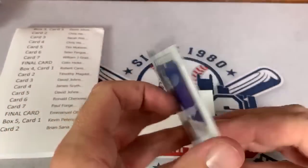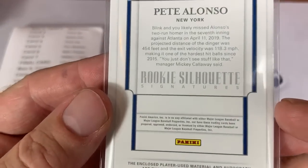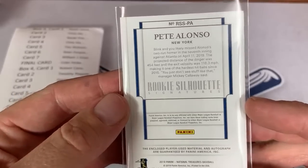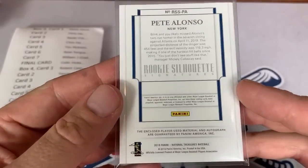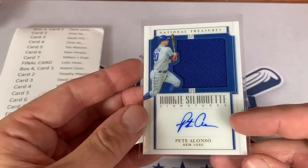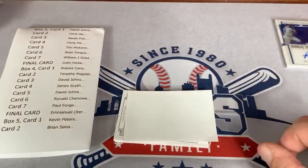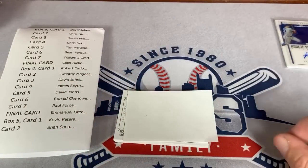Pete Alonso, let's check out the back of the card. Very, very nice. Rookie silhouette. Player used again, which I'm not a big fan of player used material, but it's still nice to have. A Pete Alonso raffle card coming your way, somebody. And Series Card says, boom, money. I wish it was a piece of his cleat.